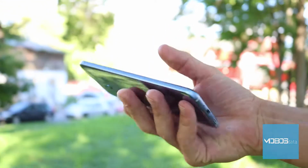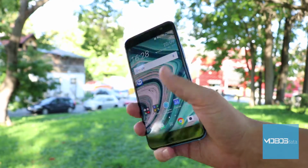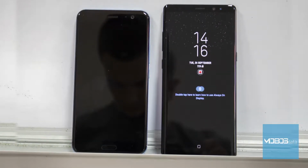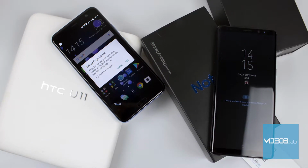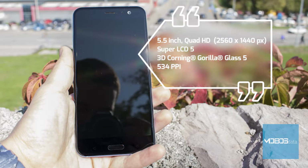Something the U11 misses in 2017 is an edge-to-edge display with an unusual aspect ratio, as we could see in LG and Samsung devices. The U11 has a traditional 16:9 aspect ratio display with a 5.5-inch diagonal, which covers 71.4% of the front panel. The resolution of the display is QHD, which is typical for a flagship device. 5.5-inch diagonal combined with this resolution translates to 534 ppi.